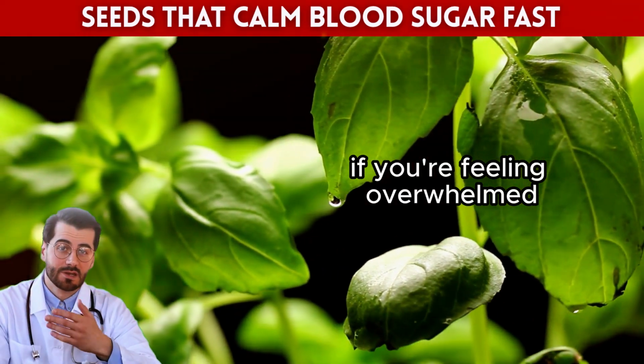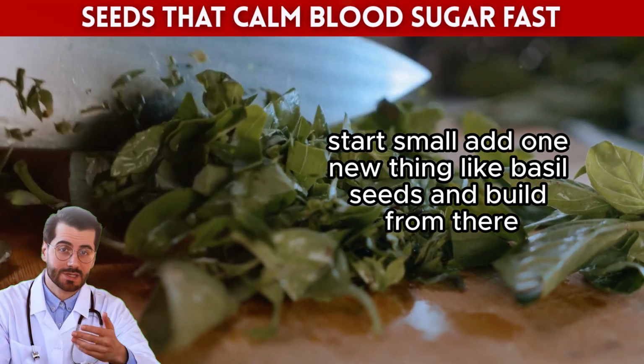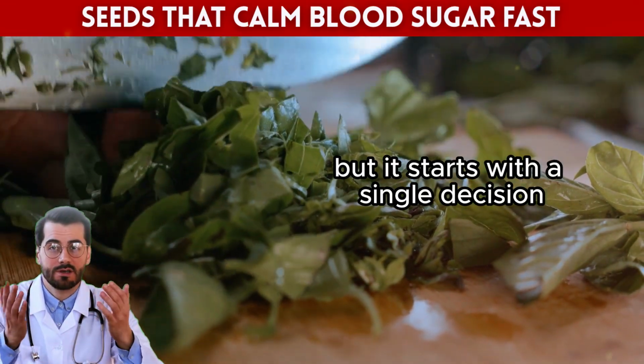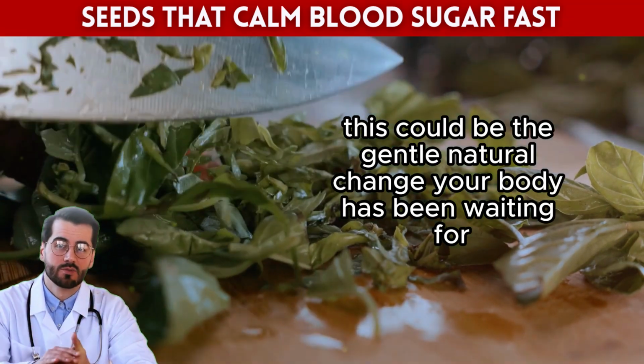If you're feeling overwhelmed by all the things you should do for your health, start small. Add one new thing, like basil seeds, and build from there. Progress doesn't happen overnight, but it starts with a single decision. This could be the gentle, natural change your body has been waiting for.